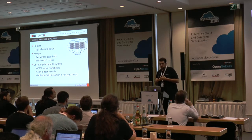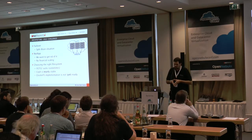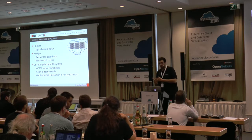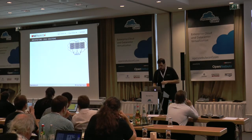But the general idea is good because we still have access to the file system. We can still see it. It seems to be easy to handle. We built up an instance across 2 data centers now, which works really good from the performance perspective. And we have to fix the remaining issues so far.